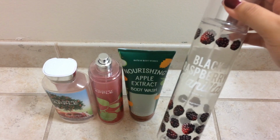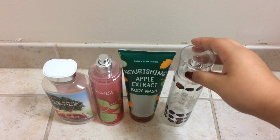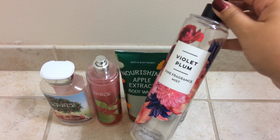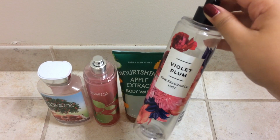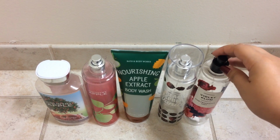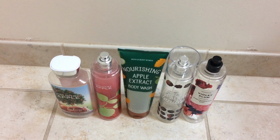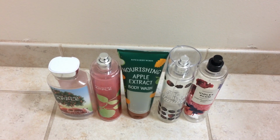I used the Black Raspberry Vanilla Spray. I love this scent in the spray form. It smells so nice. I also used the Violet Plum Spray. I stocked up on that one during the SAS. It's a really nice scent. It kind of smells like grape Skittles a little bit, so yeah, I really like that one.